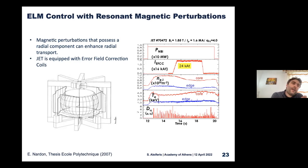And while there are coils specifically designed for this, the experiments that we realized are with some coils that are used for error field correction here in Z. Error field correction basically is the correction of errors from non-axisymmetric fields that we have. But in this case, it was used to do the magnetic perturbations.